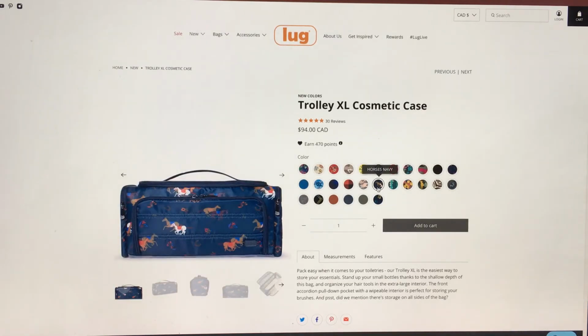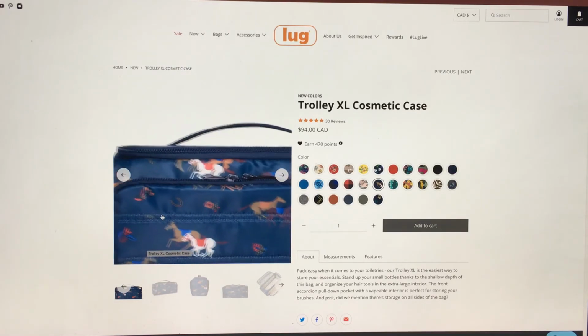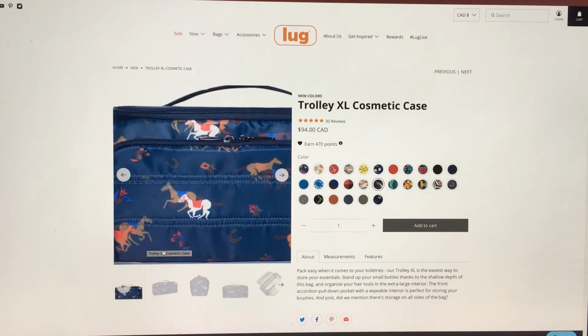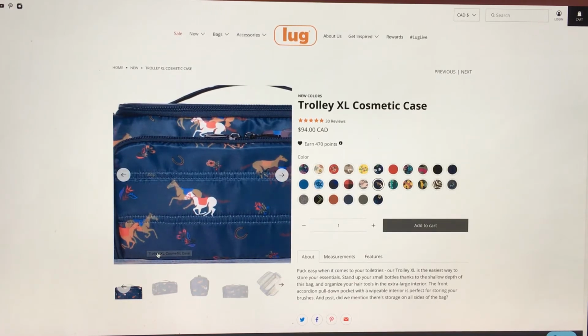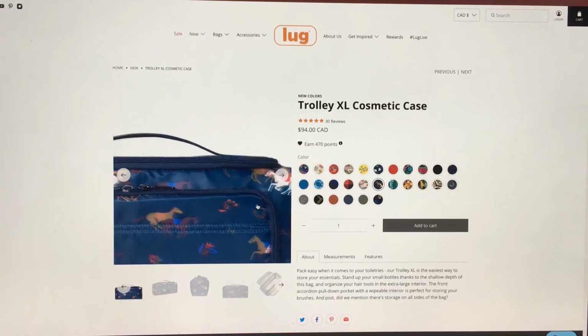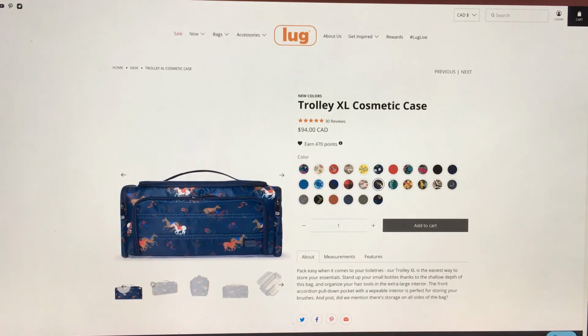Horses Navy, that might be new. There's not a lot in this print, is there? Actually, what is that? These little flowers, and that's a horseshoe. More flowers. I've never actually looked at this print really close up. Again, I've only ever seen them on MaysLugLife, and then of course you can't see squat on there because it's so small. This is actually not as bad as I thought it was going to be. I thought it would be a little more hokey, and I'm not really a horse person, so I wasn't sure what I would do with it.